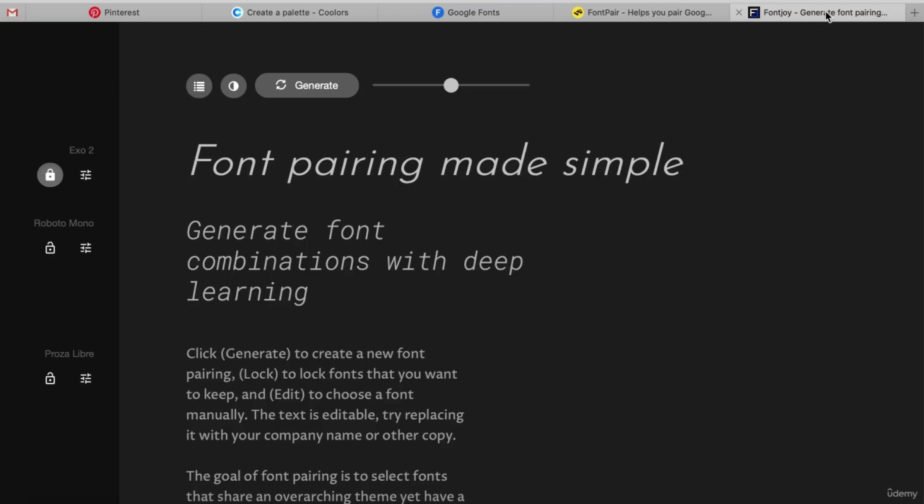I don't recommend buying a font unless you really, really love it and you know that it's going to be worth it to you, because they can get pretty expensive when you're buying licenses for both web and print and all the different places that you're going to want to use your font. So I definitely recommend you stick with the free ones and save money on that.